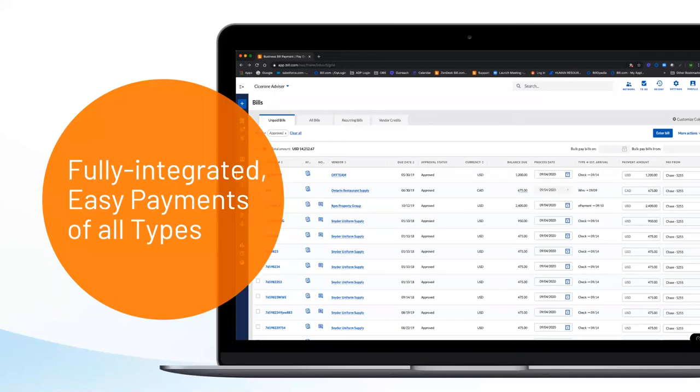When you look at this and these payments are made, we talk about the sync and it reconciles back to NetSuite. It'll reconcile back to the journal entry. It'll eliminate that need to do that manual bank reconciliation.